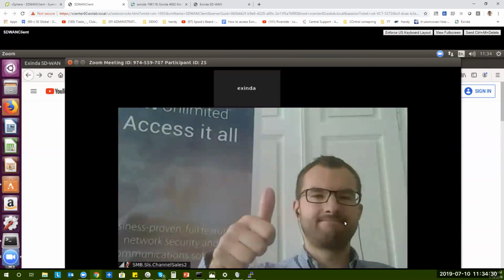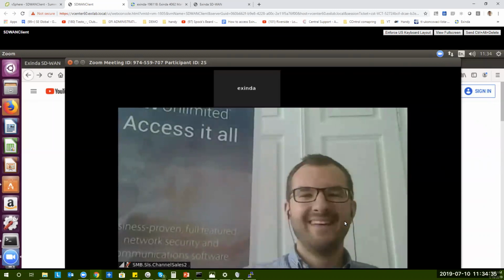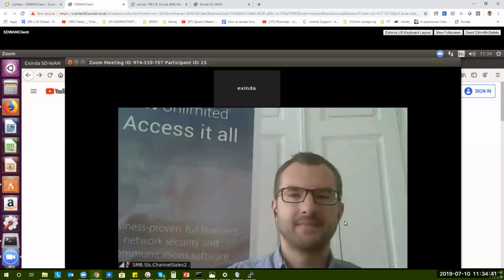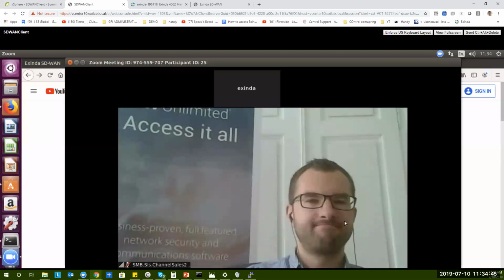So this is the benefit of the virtual LAN, and this is one of the main benefits of Exinda SD-WAN. So you have multiple ISPs, you have multiple internet connections, you are using them at the same time, you are able to provide seamless failover with zero reconfiguration, and you are able to aggregate multiple links together.